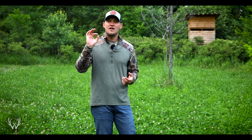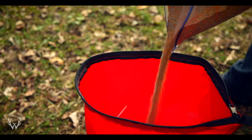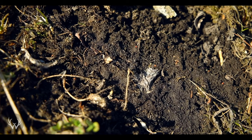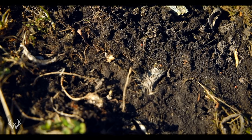Now that we have our seed bed prepared, let's talk about actually planting our clover plot. Like I mentioned earlier, clover is a very small seed, so you don't want to let that clover seed fall any more than about a quarter inch into the soil. That mainly pertains to those guys that are going to be disking the soil. You want to make sure that that clover seed is not getting too deep because it only has so much energy in the seed and it's not going to be able to escape the soil when it's buried down a half inch to an inch deep.